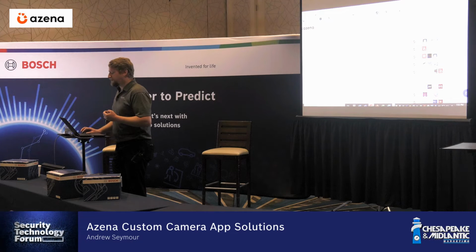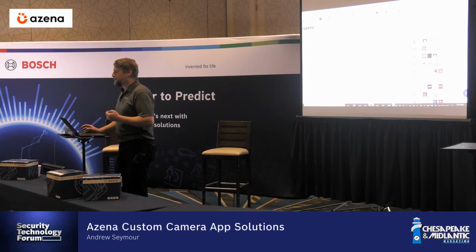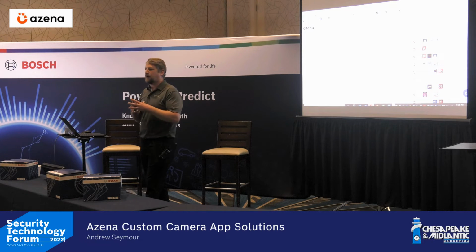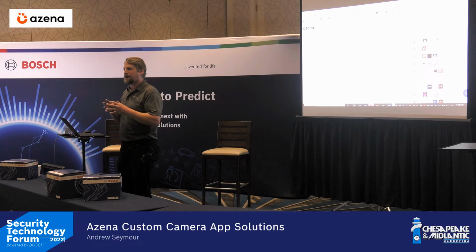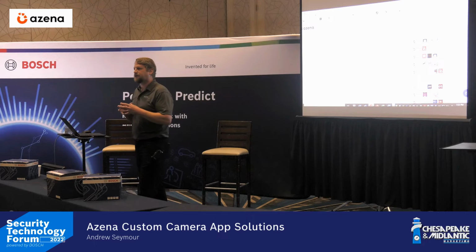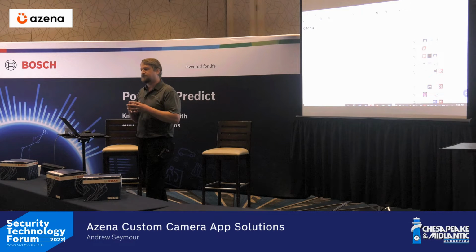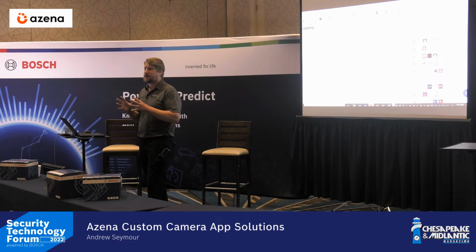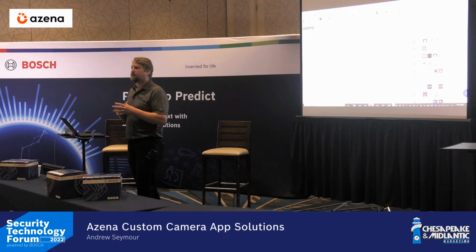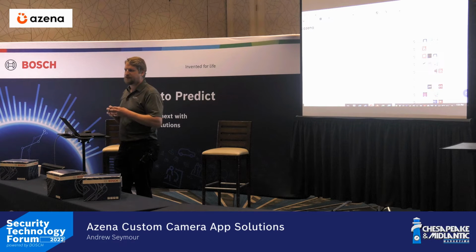The other thing you folks might notice, and this is a question that frequently comes up, is how many analytics can I run on one camera? The answer is there's no hard and fast rule. We're running very high horsepower chipsets in these devices, Qualcomm chipsets, and they're capable of running many analytics at once. In our testing in our office, we've had as many as 9 or 10 apps running simultaneously on a camera before we start noticing a degradation in performance.